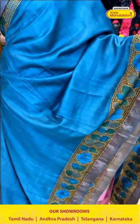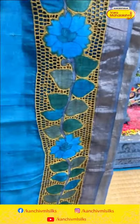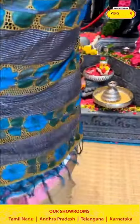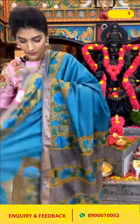This is a very beautiful color, peacock green color. Where the body has plain design. Body has florals all with cut work. Pallu has florals all and zari lines with cut work. With a self blouse.